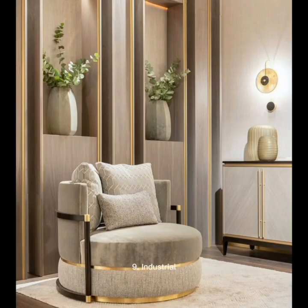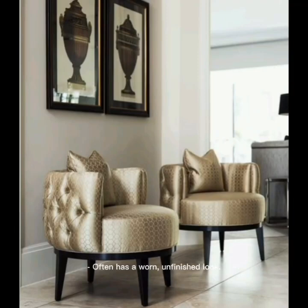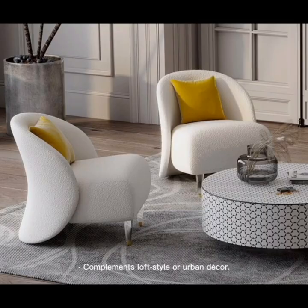9. Industrial. Utilizes raw materials like metal and leather. Often has a worn, unfinished look. Complements loft style or urban decor.